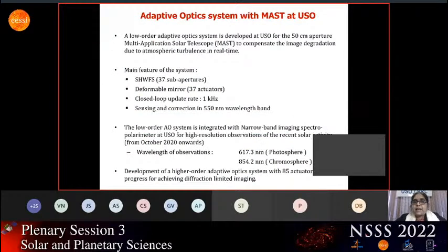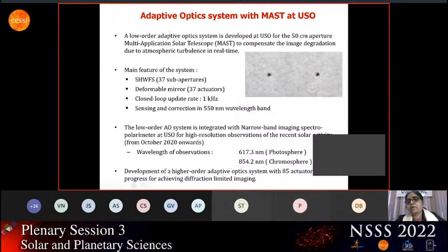So I mentioned the adaptive optics system used with the multi-application solar telescope at USO. This has been working since October 2020 for the narrowband imaging spectropolarimeter, and a lot of data is being taken for both layers, the photosphere at 617.3 nm and the chromosphere at 854.2 nm. And I think I have an image to show that this is actually locking the sunspots and improving the quality of the image. Yes, it's a movie. On the left is the image as gathered from the telescope, and this is after adaptive optics correction.